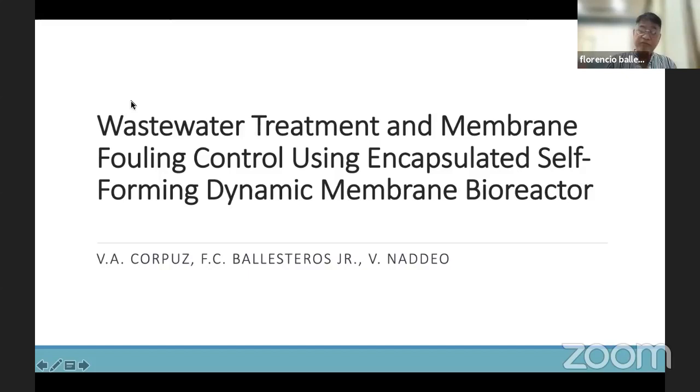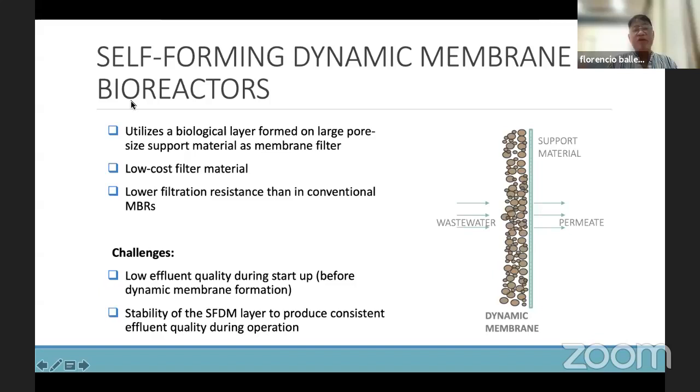Okay, so what are these self-forming dynamic membrane bioreactors? As the name suggests, it's a membrane, but it's qualified further by this term self-forming. Self-forming is achieved by a combination of the proper microbial consortia and together with some operational parameters during this reactor operation. So it utilizes a biological layer, and this is your biofilm. And then it also has the advantage of can use low-cost filter material. It can be locally produced. And then because of the fouling control, we are able to lower the filtration resistance and increase the service time of these membranes.